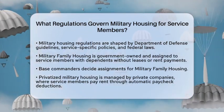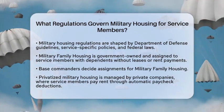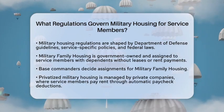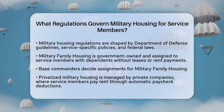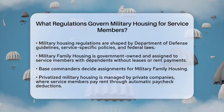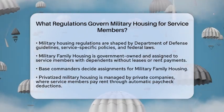First, let's talk about the types of military housing available. Military family housing is government-owned and provided to service members with dependents. The base commander decides who gets assigned to these homes. Unlike traditional rentals, service members do not sign leases or pay rent. They receive this housing as a military benefit.